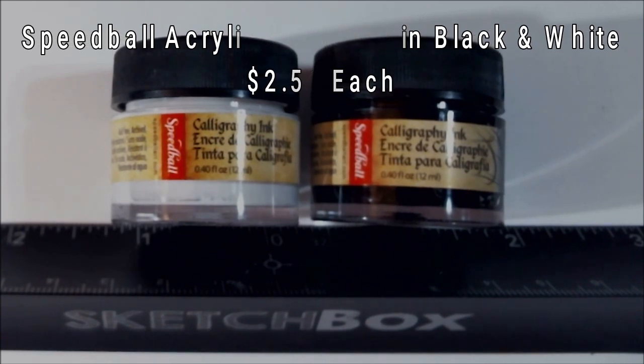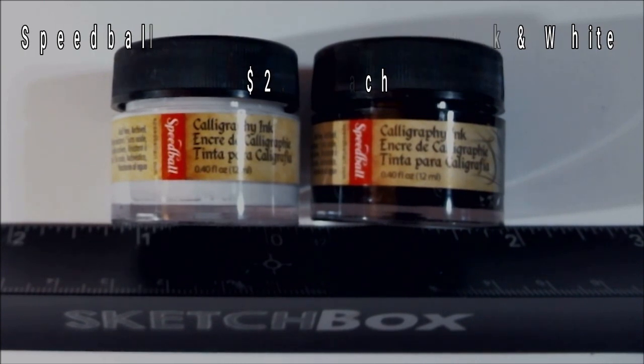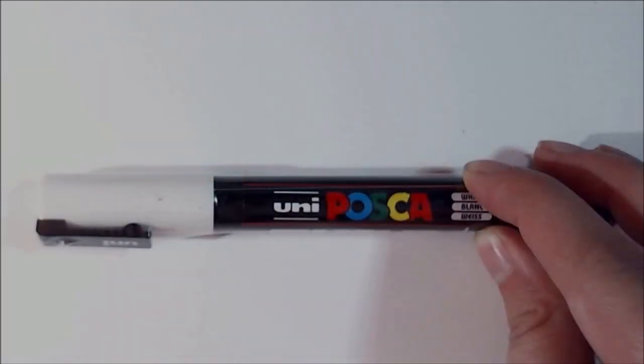Acrylic ink is kind of a nice combo between the medium and fluidity of ink and then some of the opaqueness that acrylic has. So I am actually looking forward to using these.